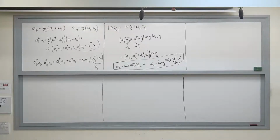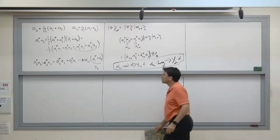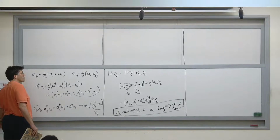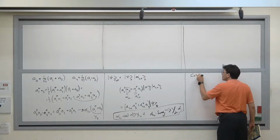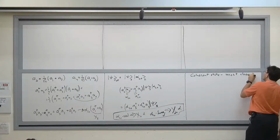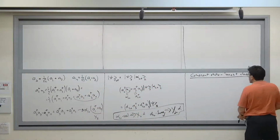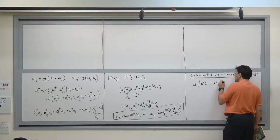Let's say a few things about the coherent state, the most classical state there is, and you will understand why we call it that. Well, you know that the coherent state is an eigenstate of the annihilation operator. So a operating on the coherent state alpha is alpha times alpha. This is the definition.